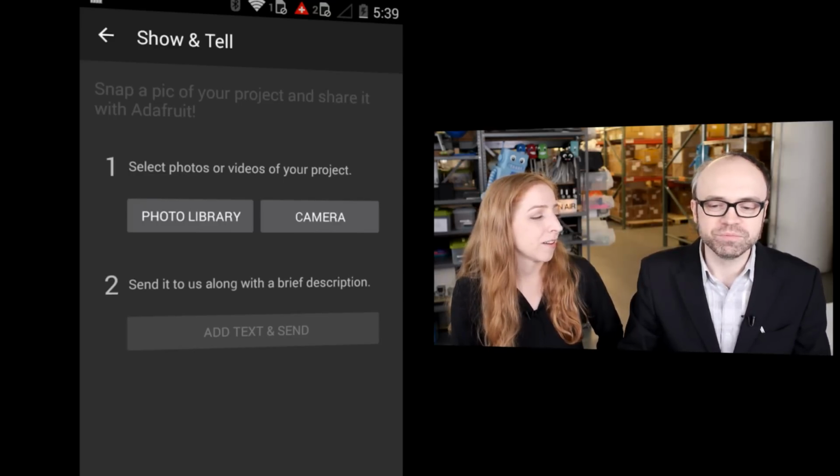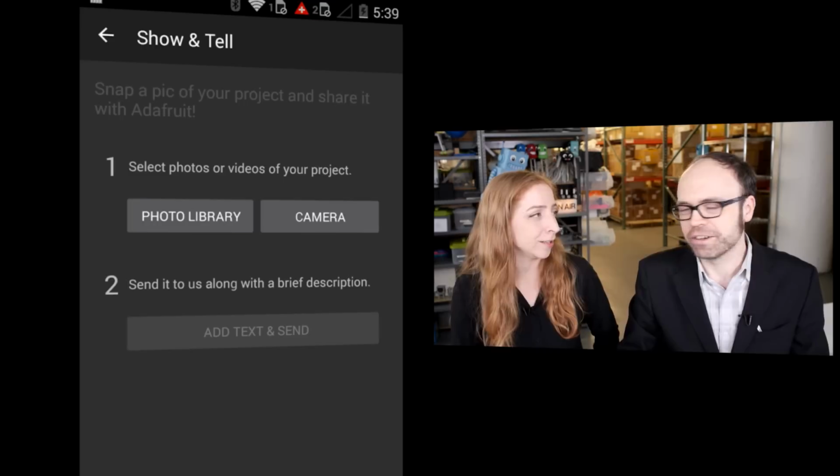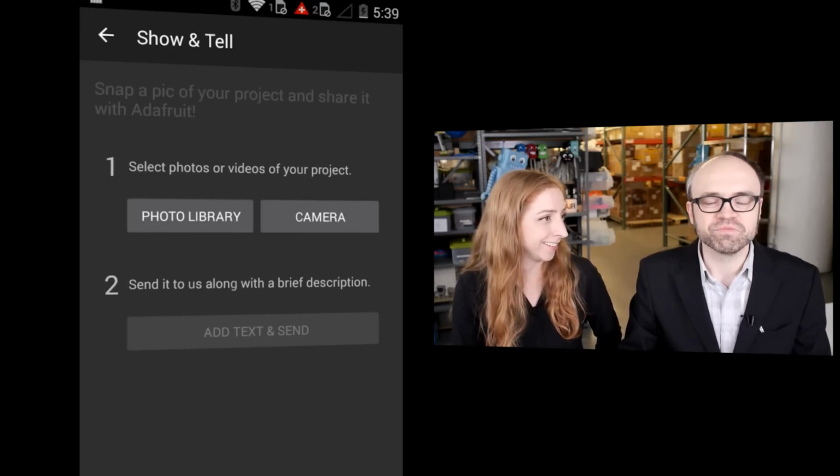It doesn't have Bluetooth Low Energy, so it's not useful otherwise to me. Now I can have an Android dedicated tablet that I can use for that, and now I can put Circuit Playground on it.